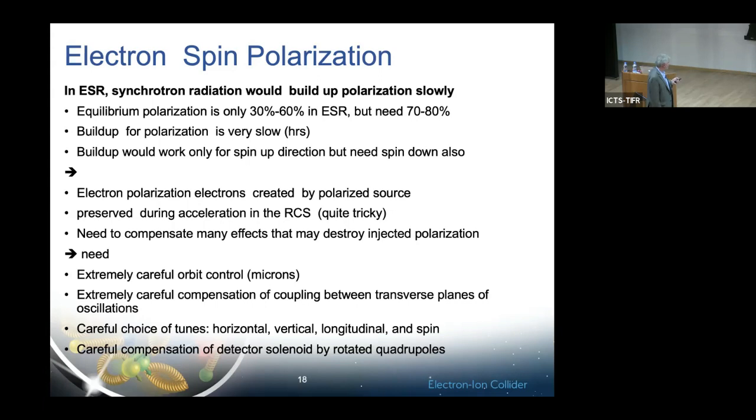So then we also need to carefully compensate the many effects which are destroying polarization in order to maintain a high average polarization of 70%. So we need careful orbit control, extremely careful compensation of the coupling, which is caused by distortion of midplane symmetry of magnets, and a careful choice of tunes for the spatial coordinates and also the spin coordinate. And also the detector solenoid needs to be carefully compensated by rotated magnets. There is no space in this detector, due to the acceptance requirement, for a compensating solenoid.